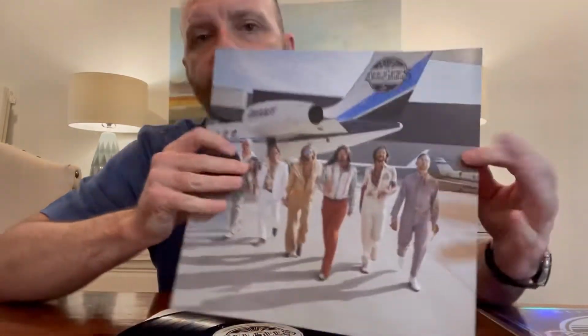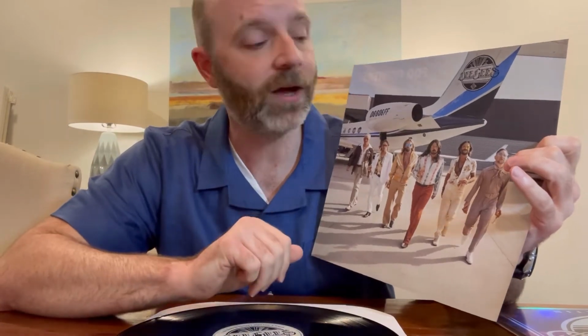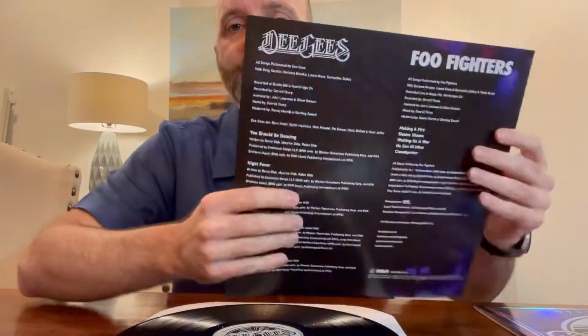Inserts. They've got a nice insert with this poster, which is really cool. Makes me wish I was 15 again so I could hang it on my wall. Everybody's excited in this picture except for Pat Smear, who seems to not be excited in the videos either. Again, if you look at YouTube, that is the place to go because during the pandemic, they shot all these great videos of them playing Bee Gees covers, and that's where this came from.